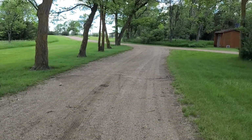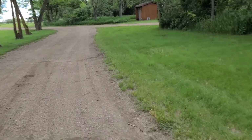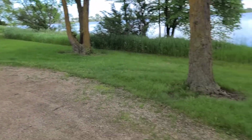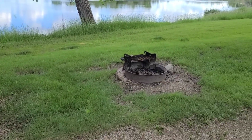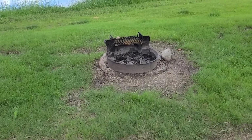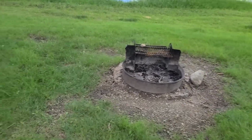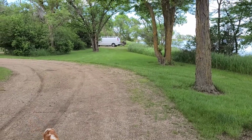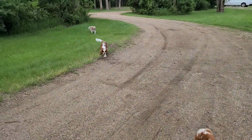We're in the pull-through spot here. There's just one pull-through. It's a big one. And yeah, each of the campsites has a metal fire ring with the grate. Good boys.